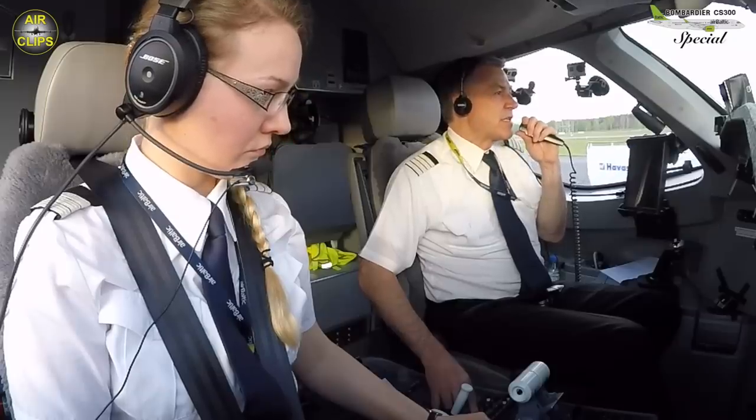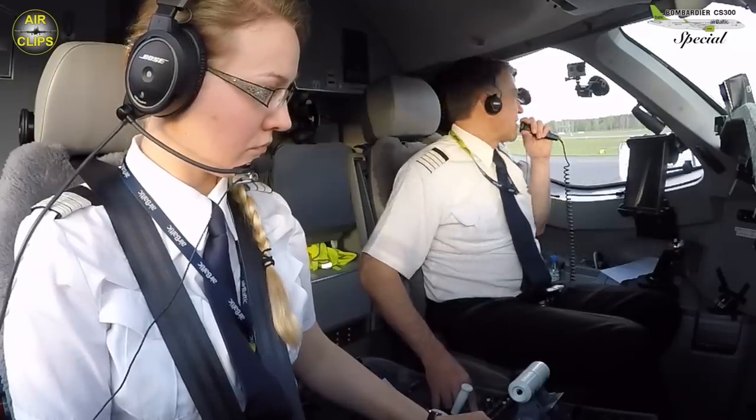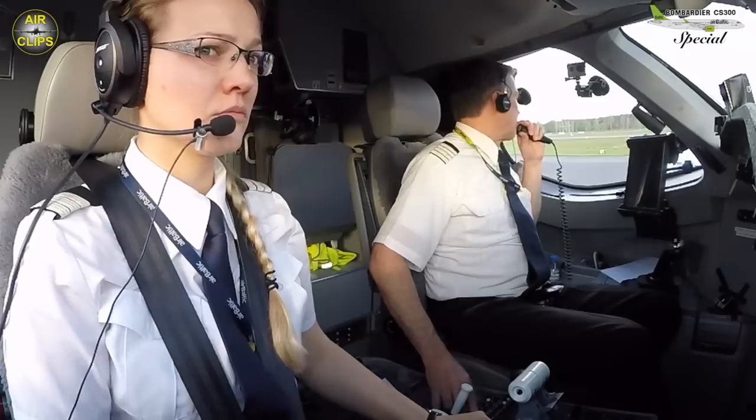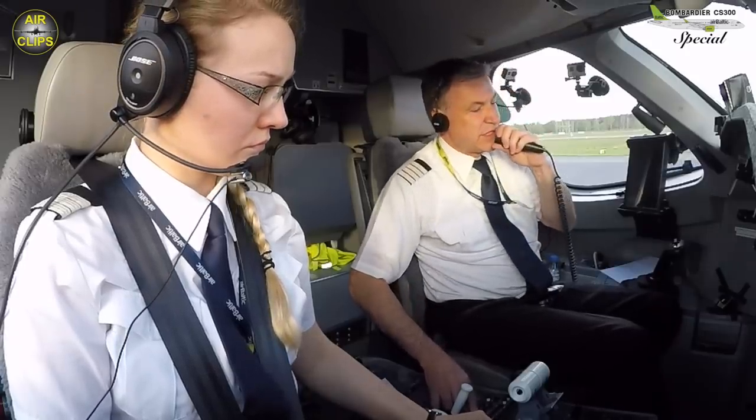Weather in route is nice. I'll give you a short update on the weather conditions in Heraklion itself as soon as we start our descent. And up to then, I hope you find yourself comfortably seated. Wish you a very pleasant stay on board and a nice flight with us. Thank you for your attention.